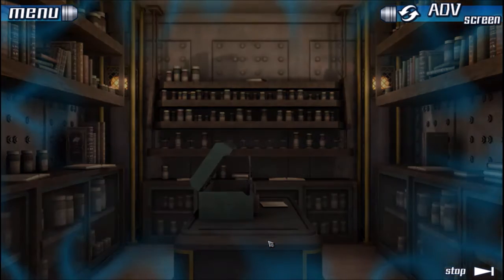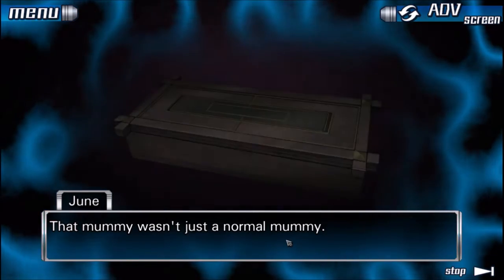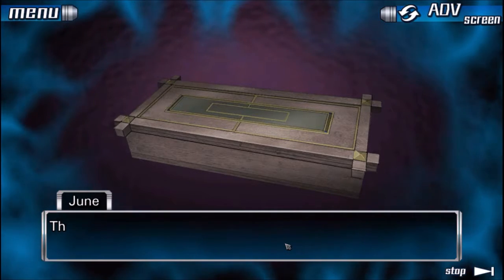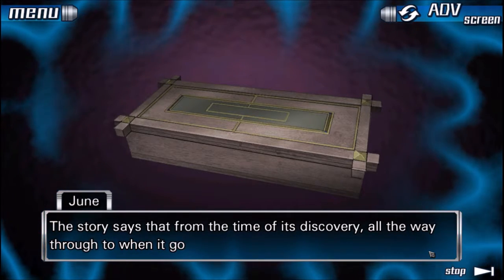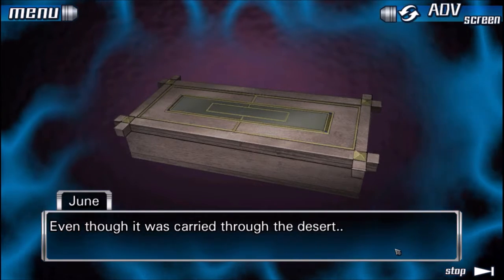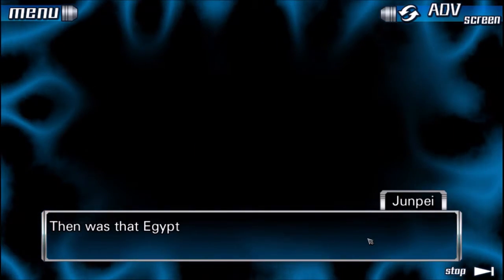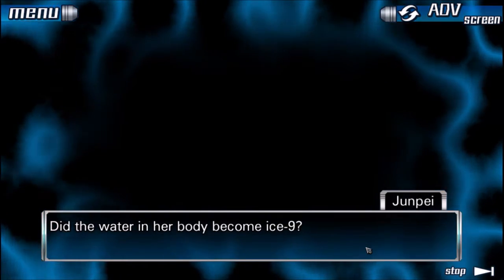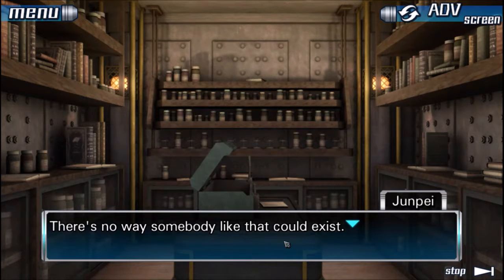Alice. That mummy wasn't just a normal mummy. They say that she was. The story says that from the time of its discovery all the way through to when it got put on the Titanic, even though it was carried through the desert, her body never melted. Then was that Egyptian priestess Alice? Did the water in her body become Ice 9? No, that's nuts. There's no way somebody like that could exist.